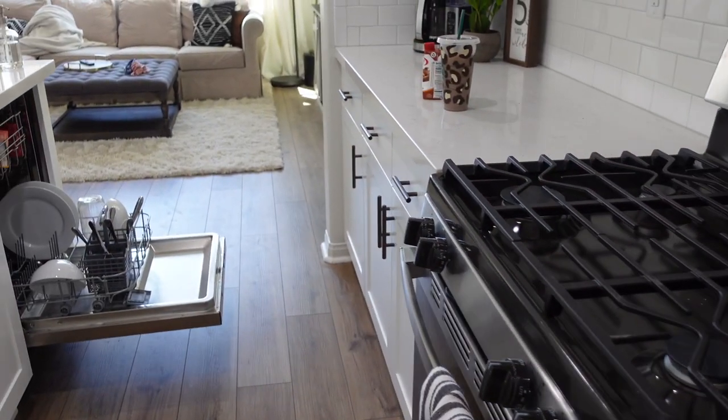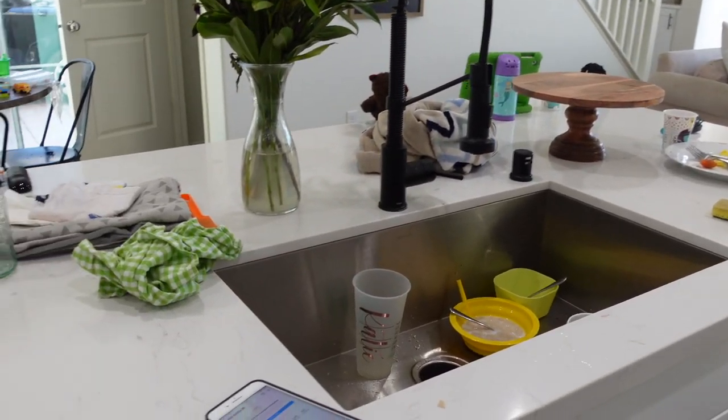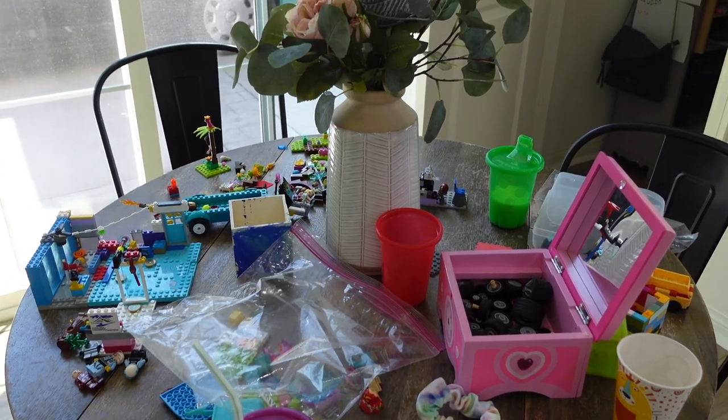Okay, can we just take a look at how disgusting my kitchen is, which happens every day, let's be honest. This is like the after breakfast mess. And then over here, we've had Legos set up for like 24 hours.